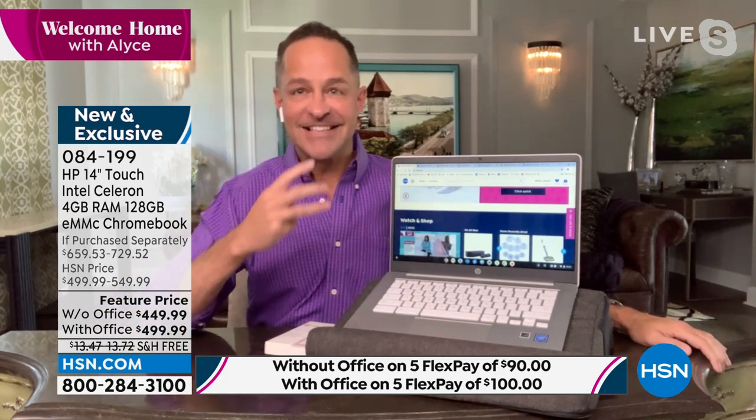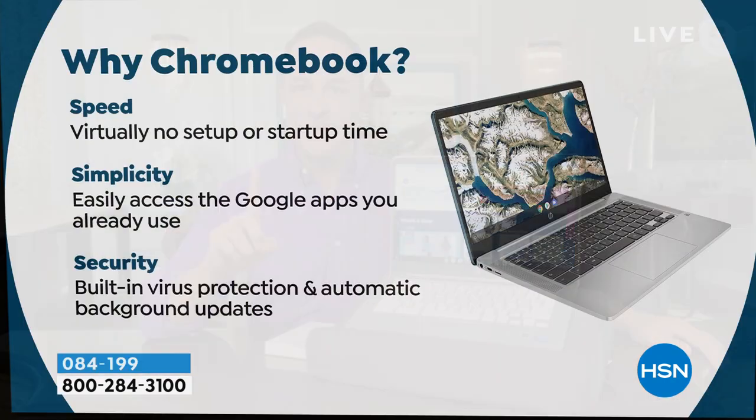Why go for the Google Chrome operating system though? Why go for a Chromebook? Why has Chromebook just absolutely swept the nation? Well, we have a little still that we're going to show you now. There's really three big things that set Chromebook apart. Number one is speed of setup and speed of use.